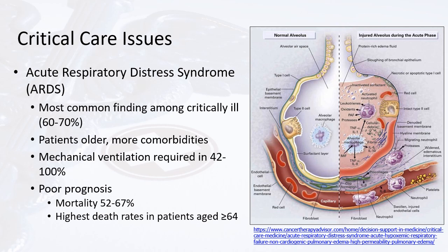critically ill and develop acute respiratory distress syndrome, or ARDS. And this is the most common finding in those that are critically ill, in about 60 to 70% of them. These patients are older and they have more comorbidities.